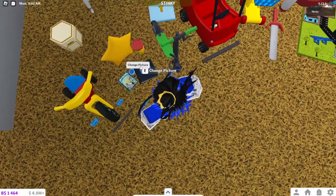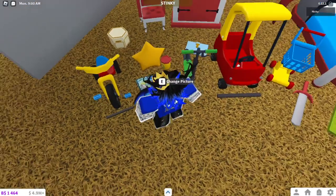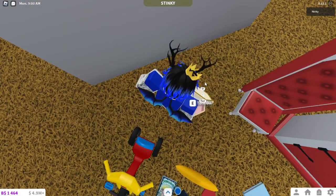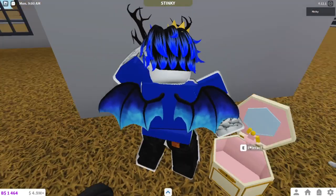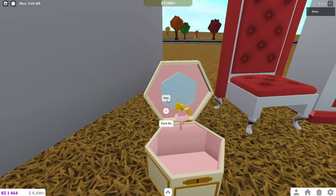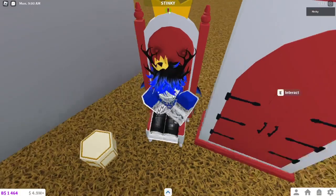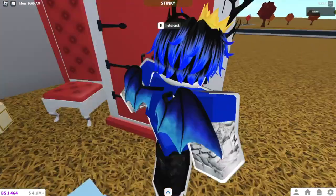So obviously you can change the picture to this. This is a scrapbook kind of thing. We also have this brand new jewelry box, which is amazing. You can put your jewelry in there, and obviously there's that little thing that spins around when you open it, so that's also amazing as well. We got this throne. You sit in there, you're just a little kid and stuff. And obviously, this is a wardrobe, if you didn't know.